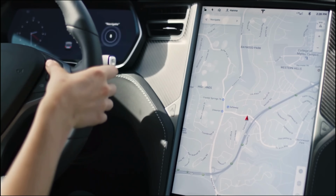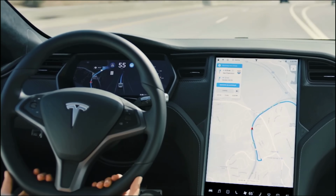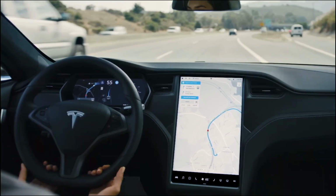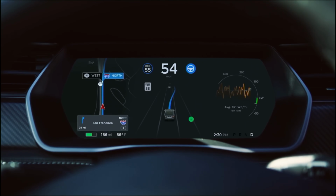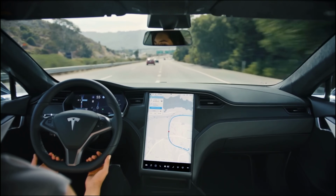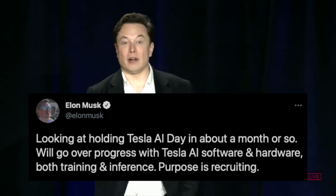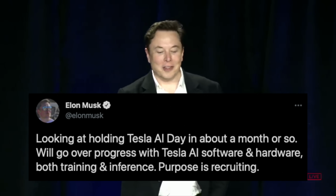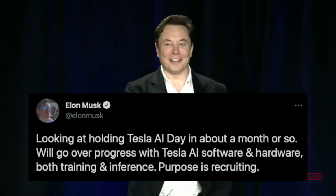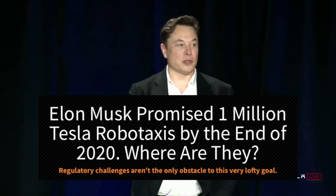There are a lot of questions as to what Tesla's plans are right now for full self-driving, because they continue to sell this package called full self-driving, which doesn't actually fully self-drive in any way. Eventually it should, and they are working hard on it, but it is taking far longer than Tesla and especially Elon Musk have anticipated. Back in June, Elon said that they would be holding Tesla AI Day in a month or so. There, whenever it eventually happens, we'll hopefully hear what the true plans are for the future of FSD, since 1 million robo-taxis probably isn't on their current agenda.